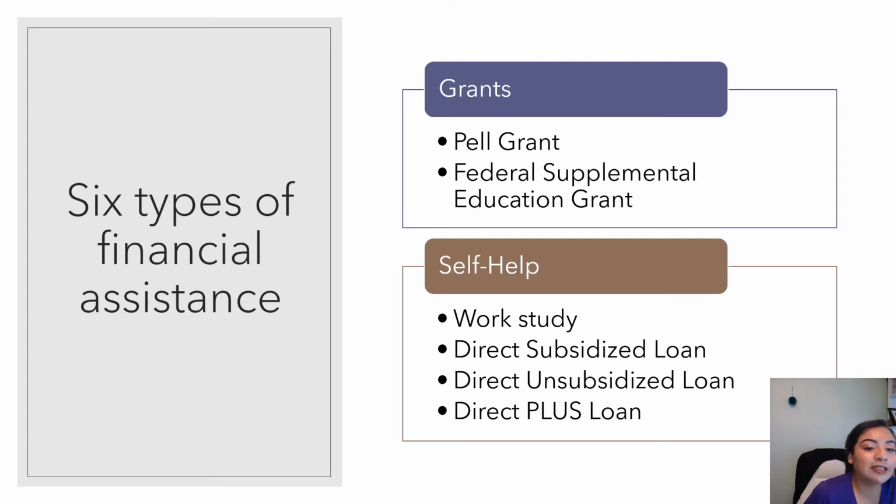FSA offers 6 types of financial assistance. 2 of them are grants. We have the Pell Grant and the Federal Supplemental Educational Opportunity Grant, FSEOG. There's an O missing there. And then there are 4 self-help types of programs. The first one is work study, and then the last 3 are loans.